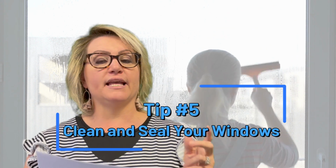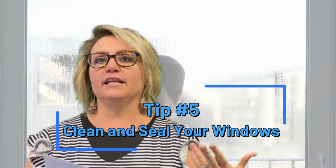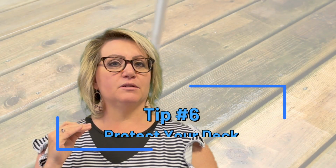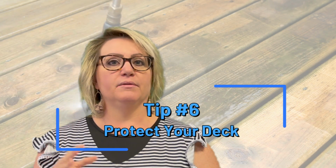And then another good tip, number 5, is to clean your windows, and while you're cleaning them, of course, go around and seal any gaps. Make sure you're keeping the cold air out and the hot air in, and that way that'll also get you set up for winter. Number 6, fall is a great time to protect your deck because you're not getting beat up in the heat of summer.